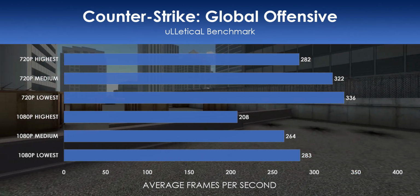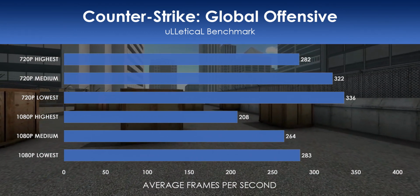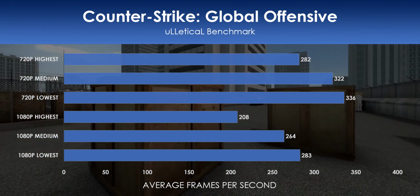While CSGO has been known to be heavy on CPU, it's great to know that the i7-9750H pushed more than 200 frames on every setting, well above the monitor's 120Hz refresh rate, and even achieved over 300 frames per second when lowering to 720p.